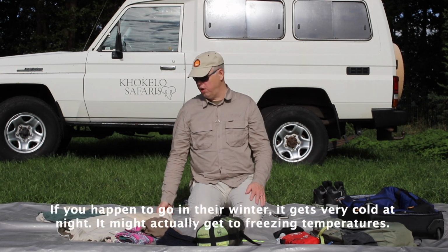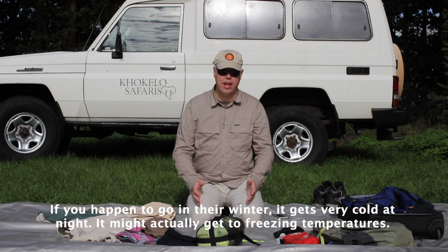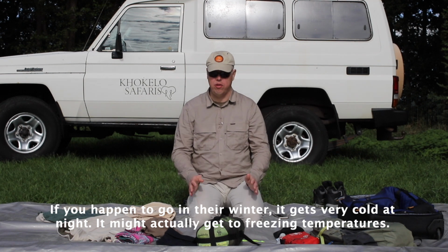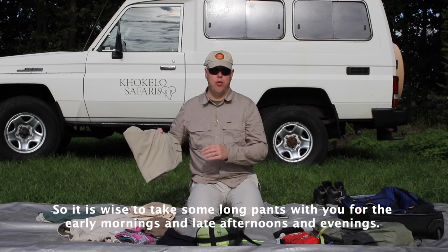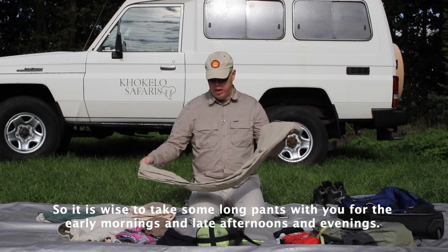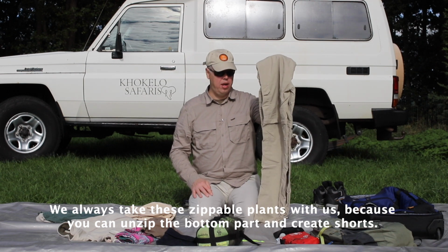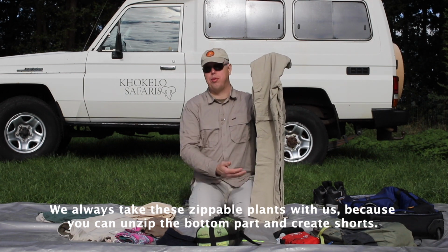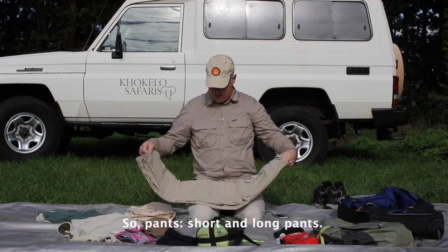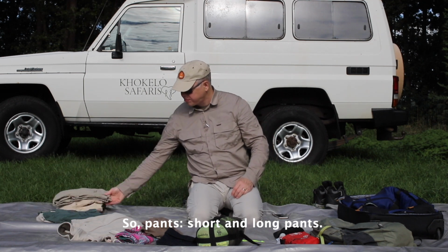If you do happen to go in their winter, it gets very cold at night. It might get actually down to freezing temperatures. So it's wise to take some long pants with you for the early mornings and the late afternoons and the evenings. We always take these zippable pants with us because you can just unzip the bottom part and then you create some shorts with it. Pants. Shorts and long pants.